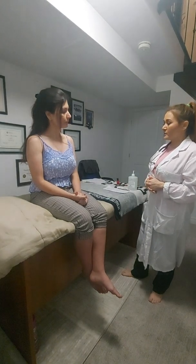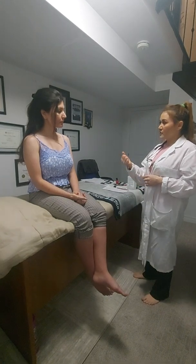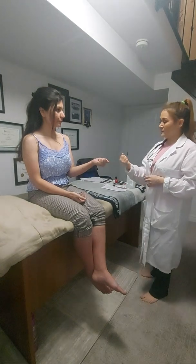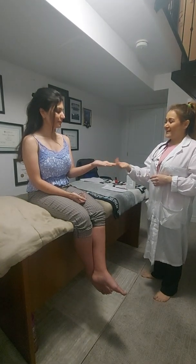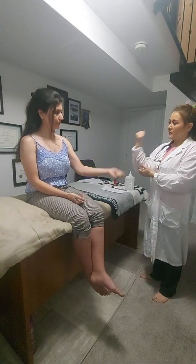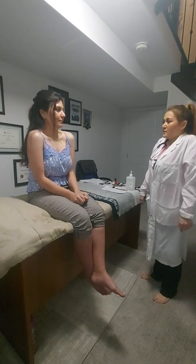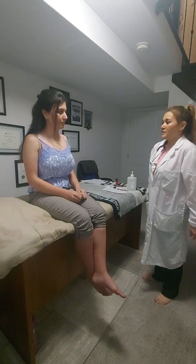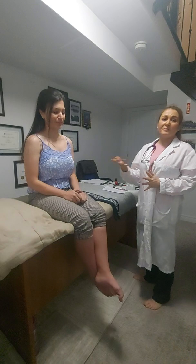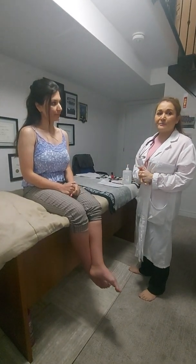So the next thing we will do, since it is upper extremities, I need you to flex and extend your fingers for me. Okay, and then your wrist, and then your elbow, and then your shoulders, and then abduction, adduction, and internal rotation and external rotation. Do you have any pain right now? No. Okay, so my patient was able to do that without any problems, which is good.